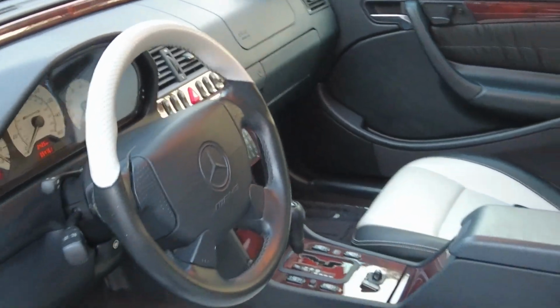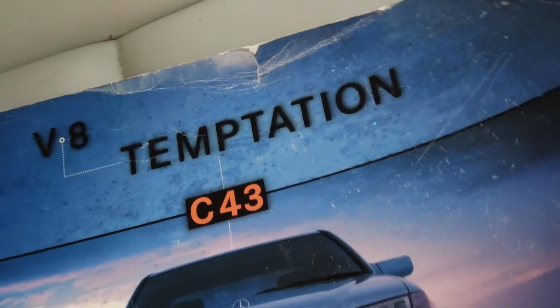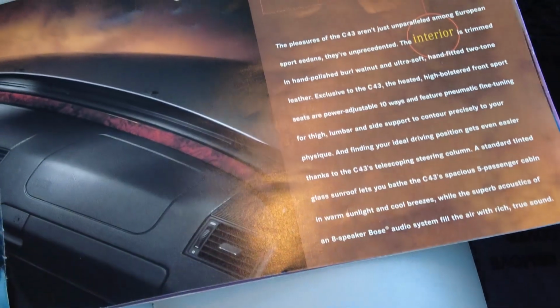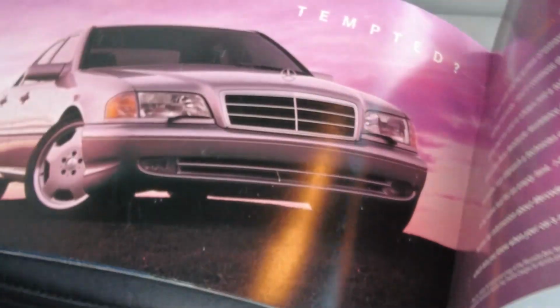We're going to take a peek at the owner's manual. I have them on the other side. It's a complete set with the V8 C43 Temptation, a very rare book that explains the special features of this AMG vehicle. And this was probably one of the first, if not the first, AMG built models while under Mercedes ownership. I could be off on that, but it's probably not an unreasonable thought. Here are the different options, C43 specifications right here.